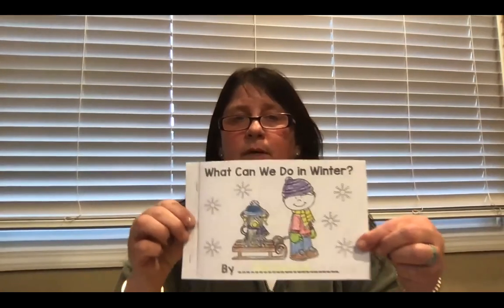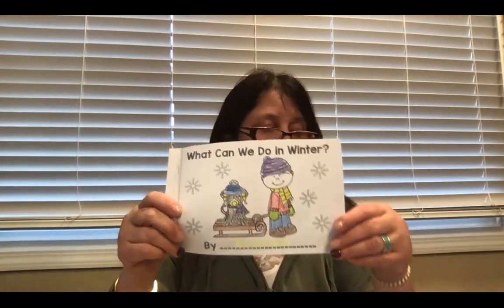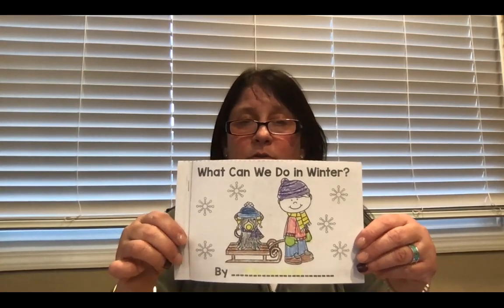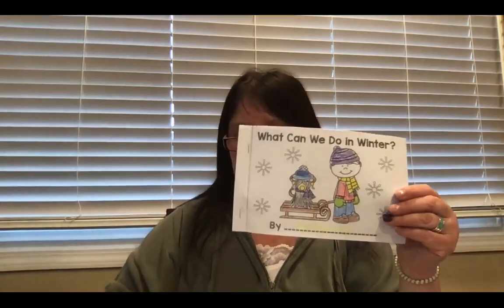So let's see. I have a book that says, what are some things we can do in the winter? Do you remember all the sports that you can do in the winter? There was sleigh riding and skating and skiing. So let's see what this book has to say about what we can do in the winter.